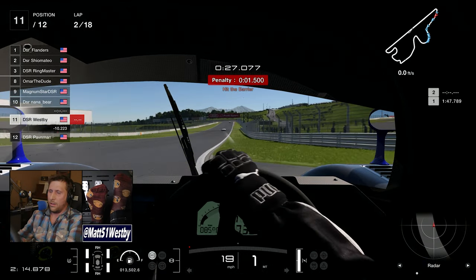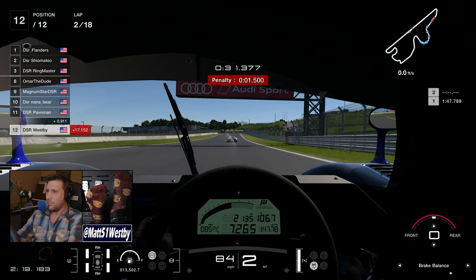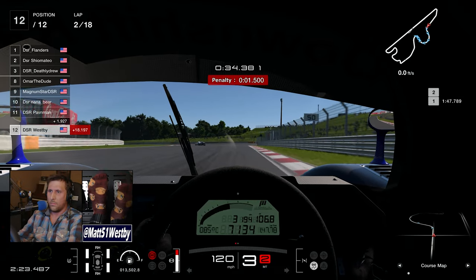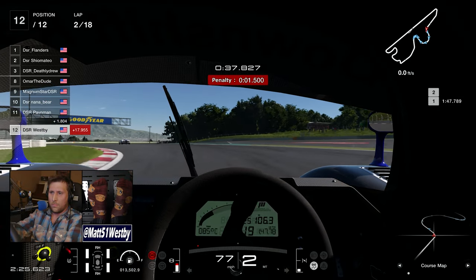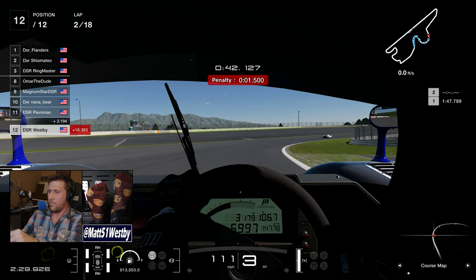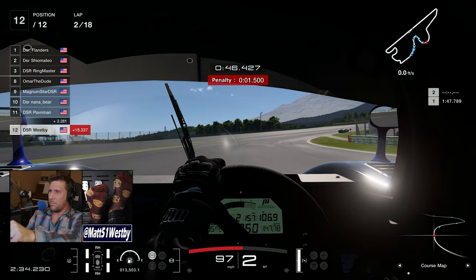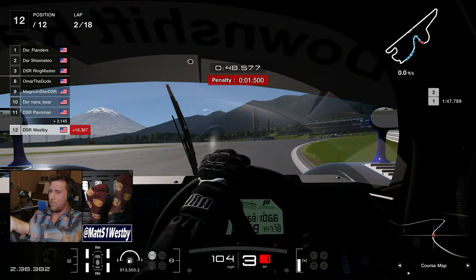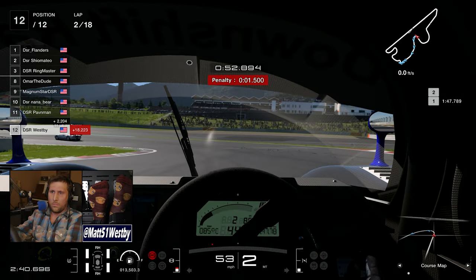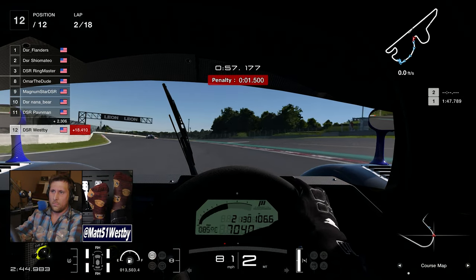There we go. So my decision to turn off traction control was kind of an interesting one, because for the most part, pretty much everything, I just run traction control too. And it's perfect for me because I'm still getting used to turning off all the assists. Pretty much everything else is off apart from ABS, which is on weak. But I just can't take traction control off yet completely.